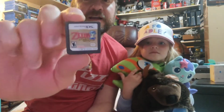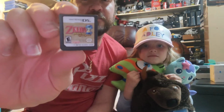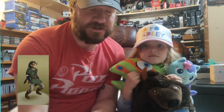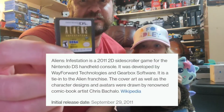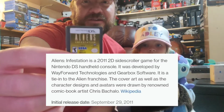Of course, you got Zelda Phantom Hourglass, which I have not played yet, but I hear it's a great game. I don't get too much into the handheld stuff as much, but when you find a lot like this, you pick it up automatically. So, Aliens Infestation, which is a pretty pricey game, which I've never even heard of yet either. Because like I said, DS, I haven't done a whole lot with DS yet.